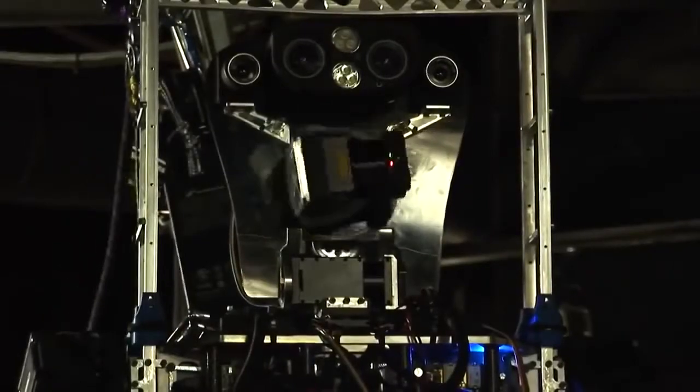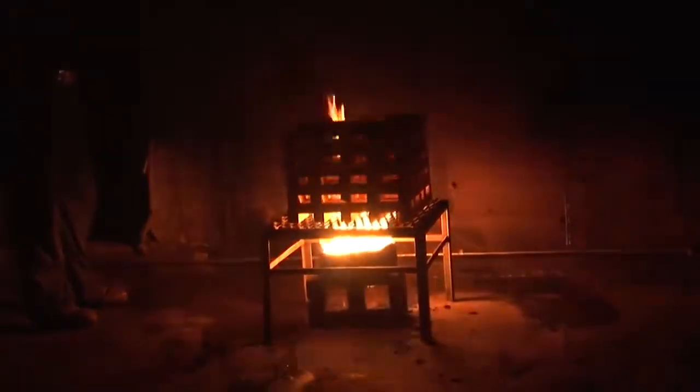So we have visible cameras on board the robot. We have something called a LIDAR, which is a rotating laser that gives the location of the points in the field of the view of the robot. And then lastly, we have stereoscopic thermal imaging cameras that the robot uses to detect and locate the position of a fire so they can suppress it.